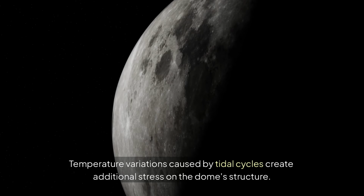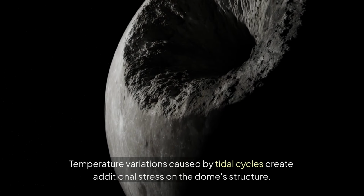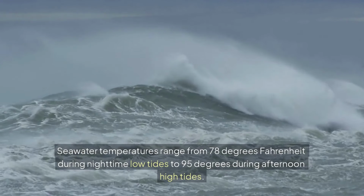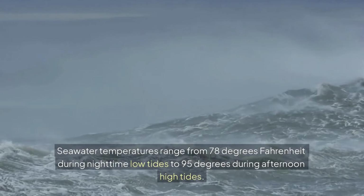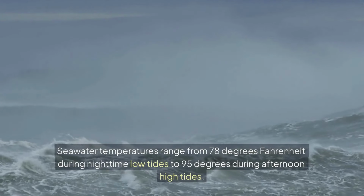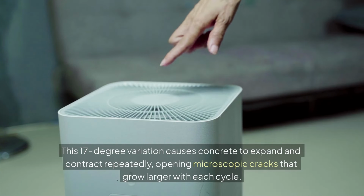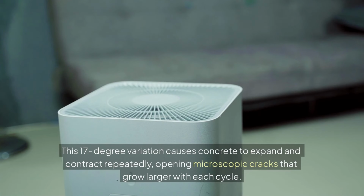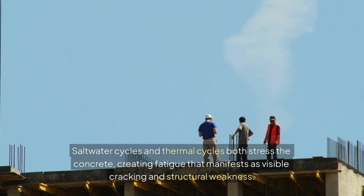Temperature variations caused by tidal cycles create additional stress on the dome's structure. Seawater temperatures range from 78 degrees Fahrenheit during nighttime low tides to 95 degrees during afternoon high tides. This 17-degree variation causes concrete to expand and contract repeatedly, opening microscopic cracks that grow larger with each cycle. Saltwater cycles and thermal cycles both stress the concrete, creating fatigue that manifests as visible cracking and structural weakness.